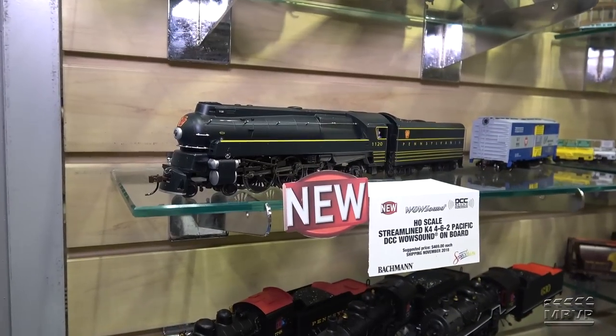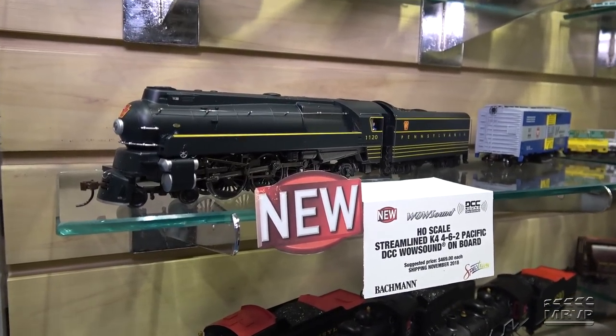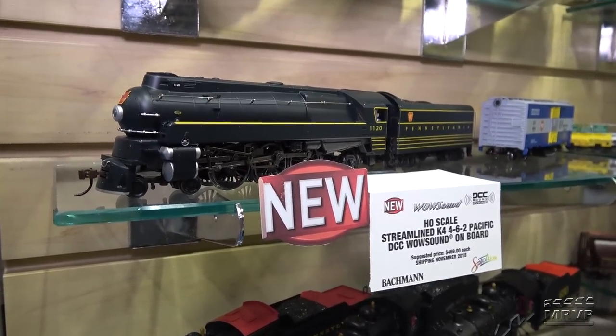Well, we're over at the Bachmann booth, and there are exciting items in four different scales. And here to fill us in on the details is Larry Harrington. And Larry, let's start with the HO scale. You have a new steam locomotive featuring a new sound system. Exactly. We are doing our K4 model in HO, but this time we put a streamlined look on it. We have that coming out in four road names, just like the prototype.